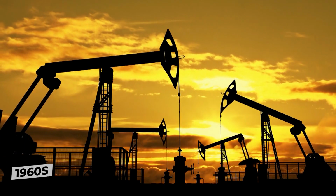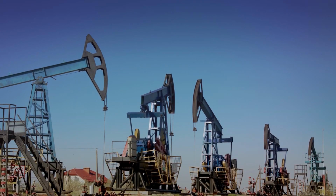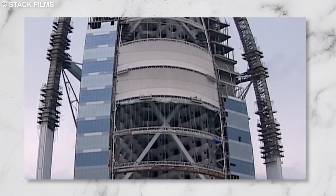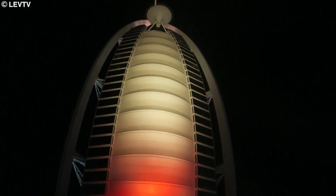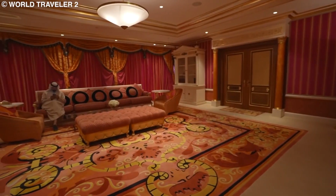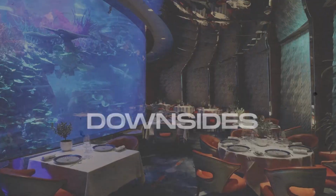In the 1960s, oil was discovered in the region, leading to the development of the city as everyone knows it today. This colossal effort was spearheaded by Sheikh Rashid bin Zayed Al Maktoum. What he started has created awe around the world, though you don't pull off what seems impossible without compromise. Some interesting, shall I say, quirks of the system over there have left even the most luxurious premises lacking in certain key facilities. What am I talking about? Well, hold your nose briefly as I talk about the hotel's downsides.